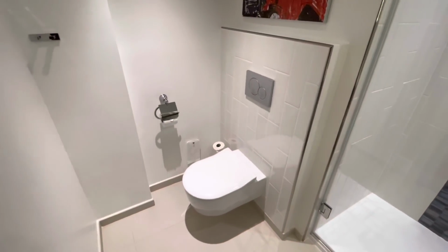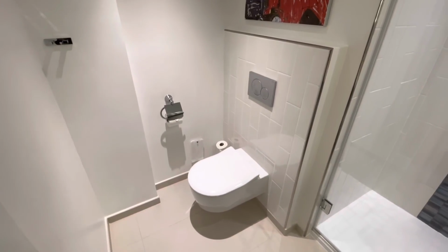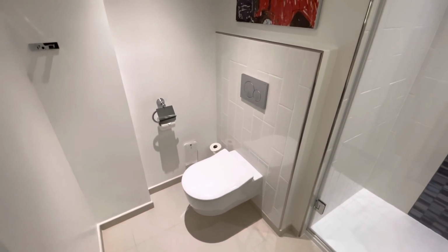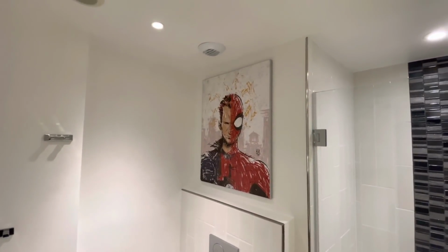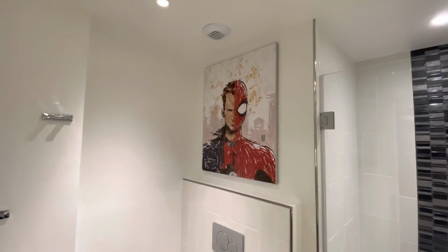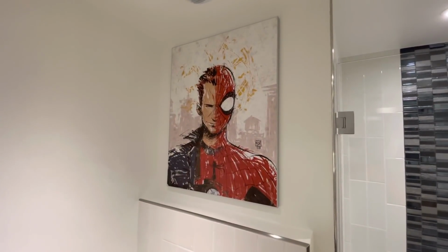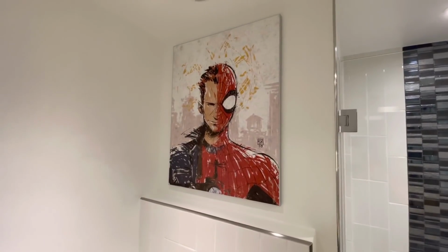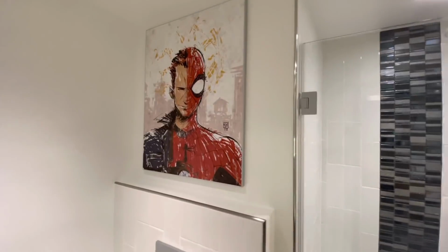You know, I talk all the time about bathroom art, right? So we have a toilet here. It's not in a separate room. It's got this nice tile behind it, but then we have toilet art, my beloved toilet art. And we have this great piece of Peter Parker and Spider-Man. I love when there's art in the bathroom. Every room should get the same attention.